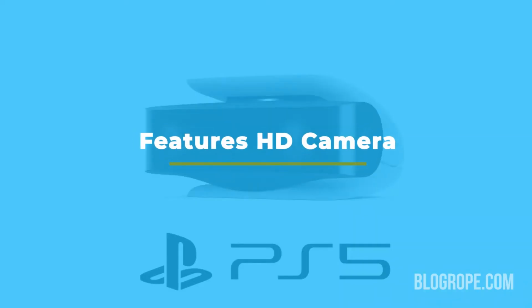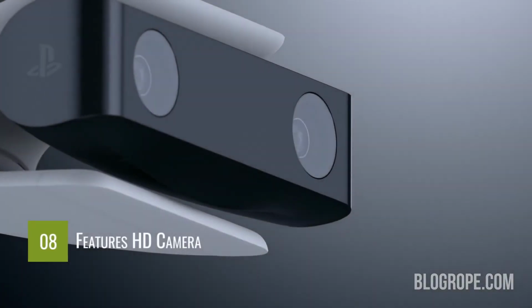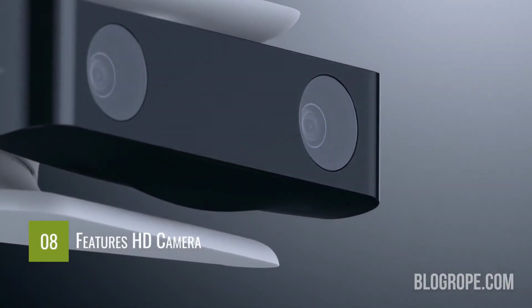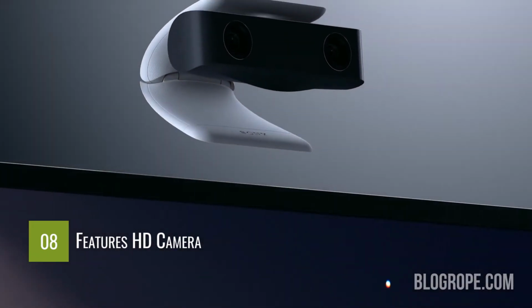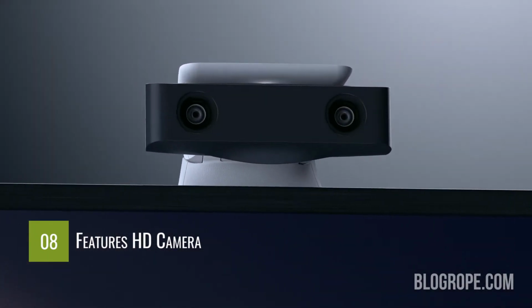Number 8 features HD camera. The HD camera for PS5 features two sensitive wide-angle lens 1920 by 1080 cameras that can measure depth of space, useful for seamlessly cropping the background off of a broadcaster.